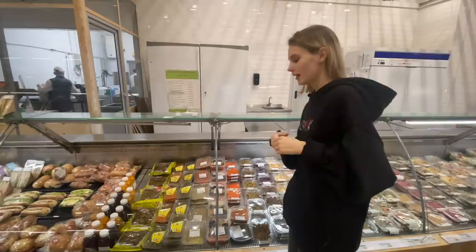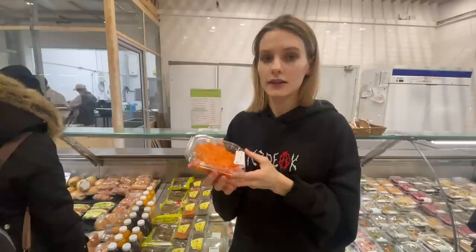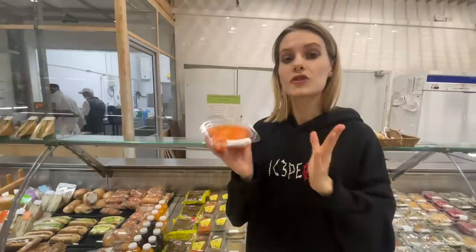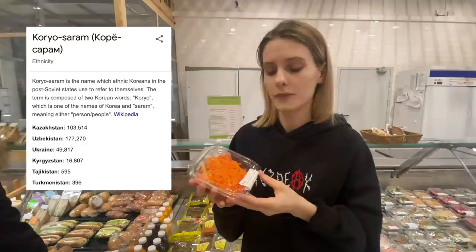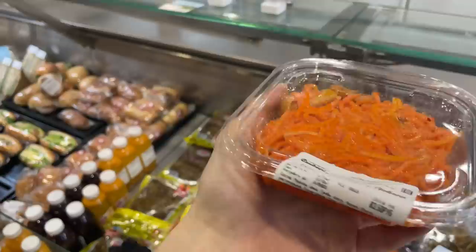Another thing is Korean carrots. And it is a very interesting dish because it has a very interesting history. It wasn't made by Koreans who live in Korea. It was created by Korean ethnic groups who lived on the territory of the Soviet Union. It's just spiced carrot. I don't know if it exists in other Russian regions, but here in the Far East, especially in Primorsky Krai, where I'm from, it is very popular. Such a little portion will cost you 83 rubles.